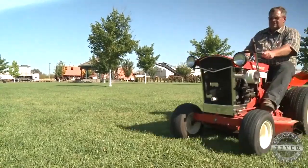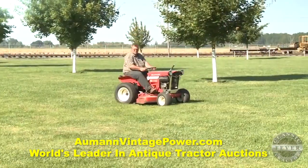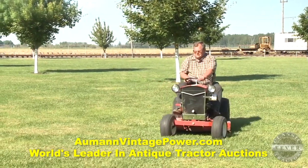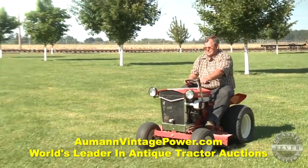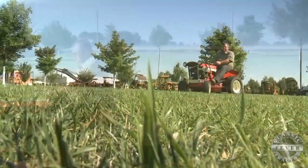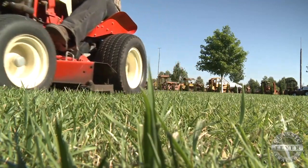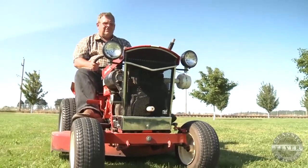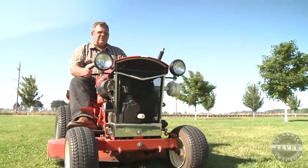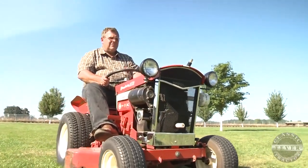Simplicity was a company that had been around for a long time. They were building even in the 30s, all walk-behind stuff. After World War II, they built stuff for Montgomery Wards. And then in the early 60s, they started building for Allis Chalmers. So you had Simplicity and Allis Chalmers that were pretty much the same tractors other than colors and decals. And then in 1965, Allis Chalmers bought the Simplicity company. At that point, they kept the Simplicity in the lawnmower shops and the Allis Chalmers garden tractors at the Allis Chalmers dealers. So there's a model just like this that's an Allis Chalmers. They're very well built, very simple tractors and hold up really well.